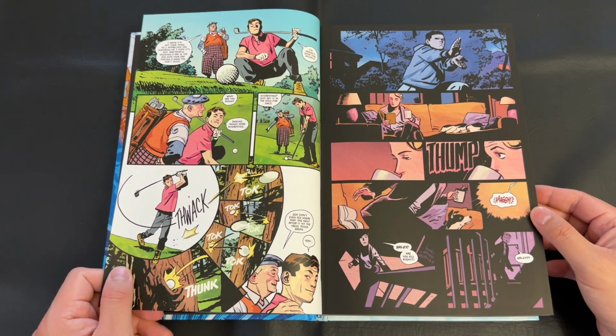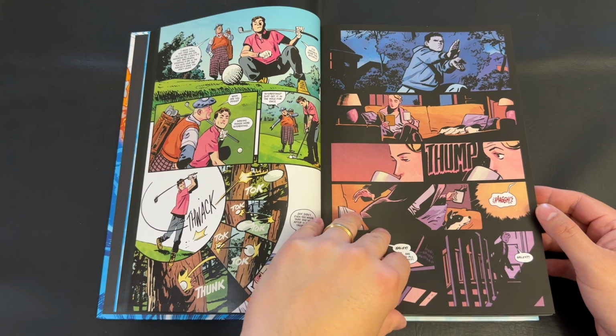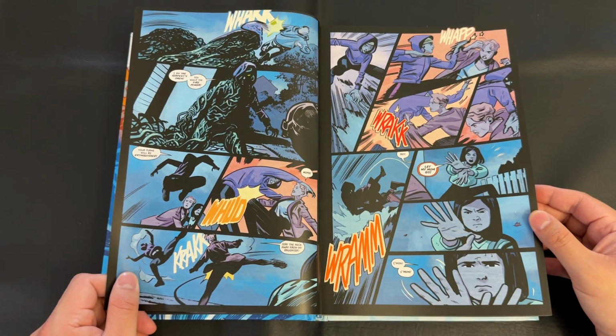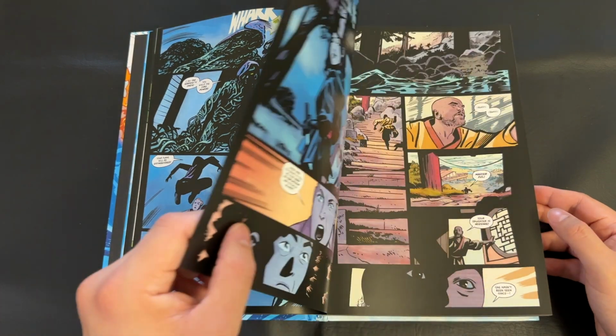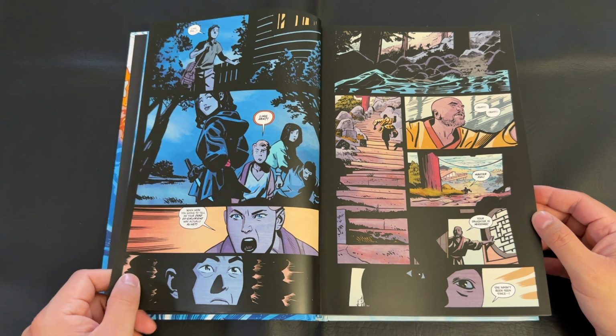I am so happy though that Image decided to produce these beautiful hardcovers. Like I said, there's only 2, so if you're interested in this series, you don't have to have a ton of investment to read an entire great run for a martial arts action-themed epic. For more details on the series, you can check out my review of Book 1 on the channel, or stay on the lookout for this Book 2 review, which hopefully will release soon.